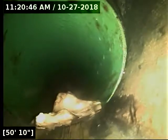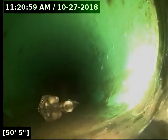Right here, though, you can see how we're getting big amounts of buildup right here at this particular spot, and that's the concern. As debris comes down the line, hits the water, stops, starts to build up, and can turn into a blockage. Now, right now, we're already at 1 inch of standing water. We just dropped into the belly. We're going to kind of measure this here and get it mapped out.